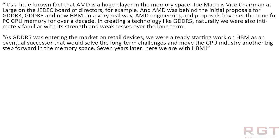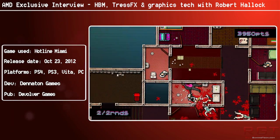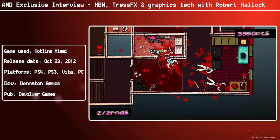decade. In creating a technology like GDDR5, naturally we're also innately familiar with the strengths and weaknesses over the long term. As GDDR5 was entering the market on retail devices, we were already starting work on HBM as the eventual successor that would solve the long-term challenges and move the GPU industry another big step forward into the memory space. And 7 years later, here we are with HBM. I don't really think that requires me to go too deep into that one. I think that's pretty self-explanatory.